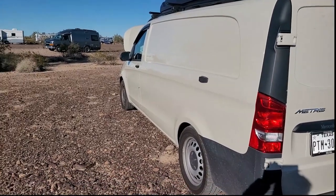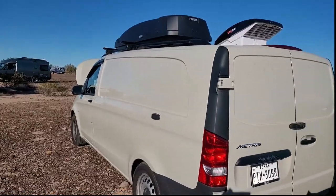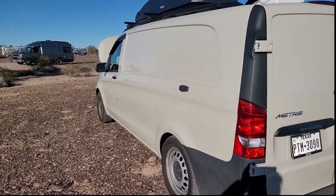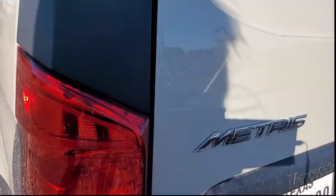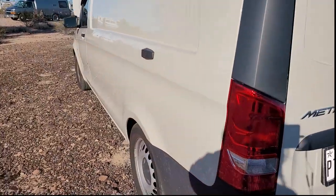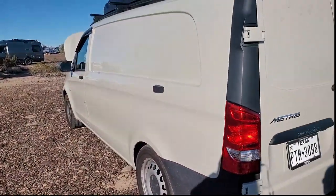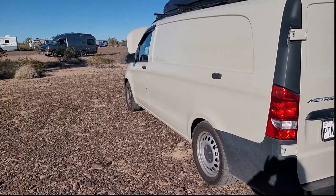Let me show you. So Debbie, this is a Mercedes Metris. I love the color. Thank you. Yeah, I fell in love with it, the color of it. And it's good in the summertime when it's hot. It's not a dark color, so it doesn't attract the sun. Interesting. I had never heard of Metris before, but it's okay. I'm not too much into cars, like guys are.